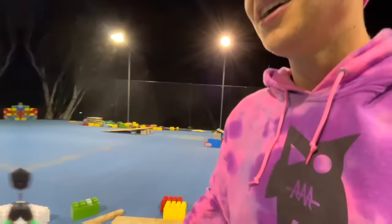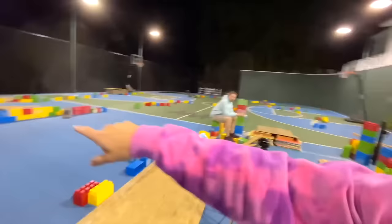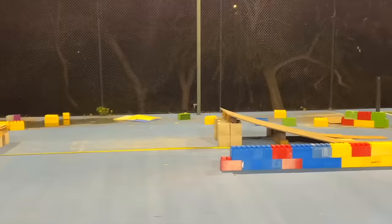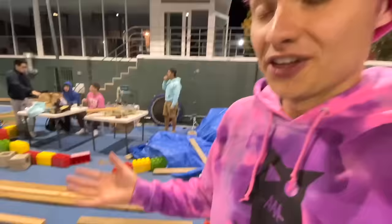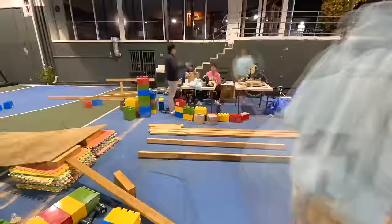So with that incredible performance, we are inspired to build not a distance ramp like that one. 18 feet was the final measure, but we're going to build a vertical one. So for that one, we're not going to be able to stack it on bricks. We're actually going to have to build the full thing. So right into the time lapse.